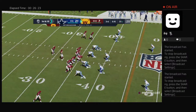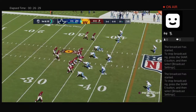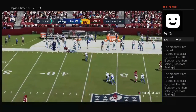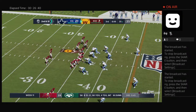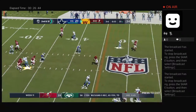Ball up to the 35 now as they come up on 1st and 10. Back to throw here. And that's going to be incomplete. Too tough to hold on to that one. It's 2nd down. Here's 2nd and 10 now from the 35-yard line.